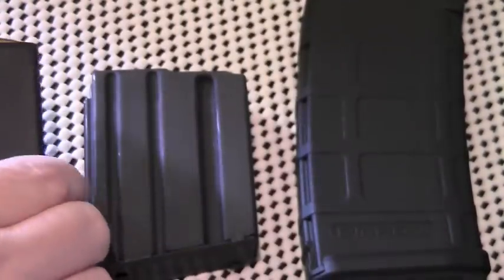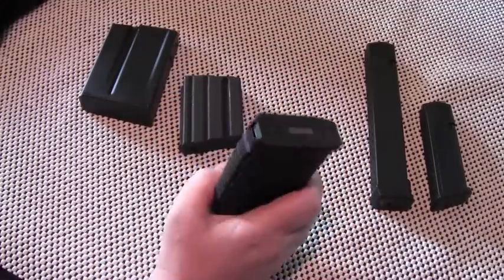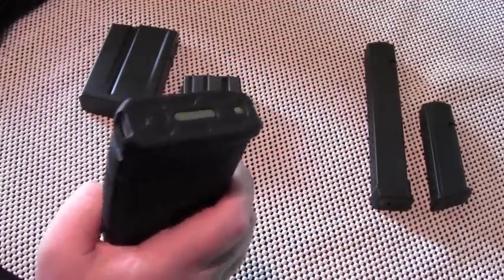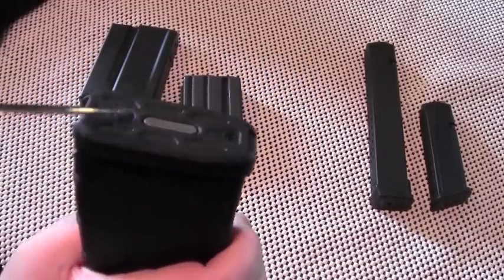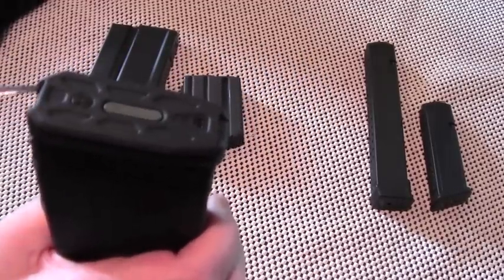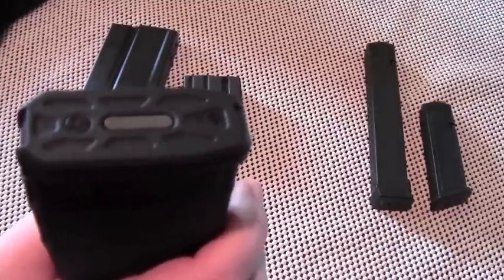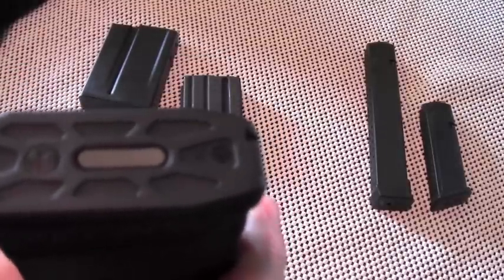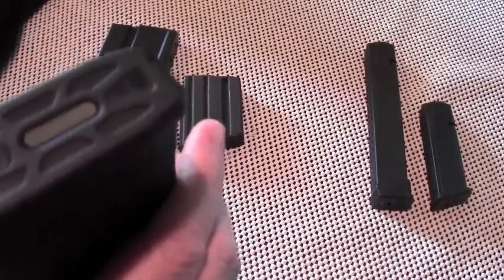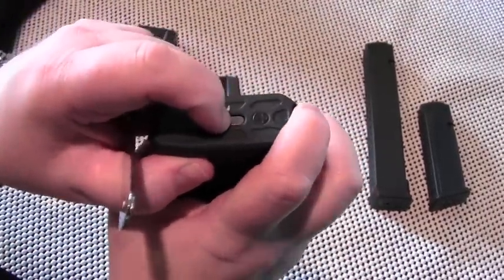So let me put this back down. Another important part of the magazine is what's typically referred to as the base plate. I'll just grab this polymer AR magazine here, and right here you can see the base plate. And this has two functions. One, it keeps your cartridges in the guts of the magazine from spilling out the bottom. And second, the base plates are removable for servicing your magazine.